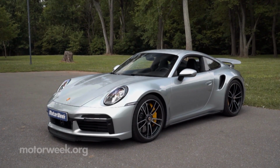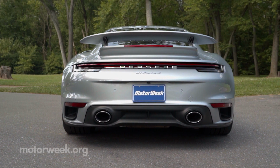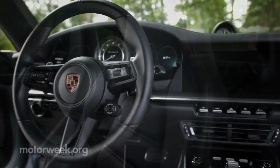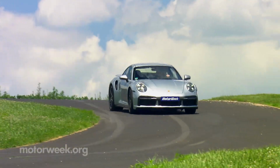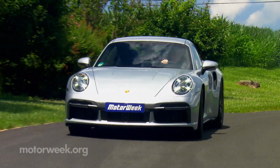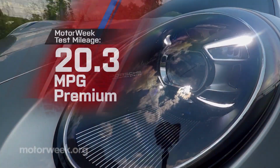You may not have thought it possible, but everything is indeed wider than before. That will have to end at some point, we imagine, but not today. The interior is more luxurious than ever, with customization options aplenty. An available front axle lift system keeps driveway scrapes to a minimum, and if you save the location in the GPS, it will automatically happen whenever you approach that exact spot. Government fuel economy ratings haven't been finalized, but we averaged a fine 20.3 miles per gallon of premium.